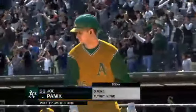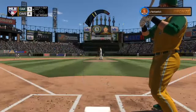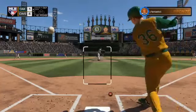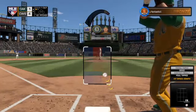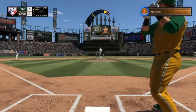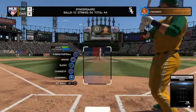Here's Joe Panik. He's 0 for 1 thus far. Second baseman, Joe Panik. First offering on its way. Swinging, a ball hit on the ground. This gets foul. It's 0-1. The windup and the 0-1. A swing and a miss at one that almost hit him.